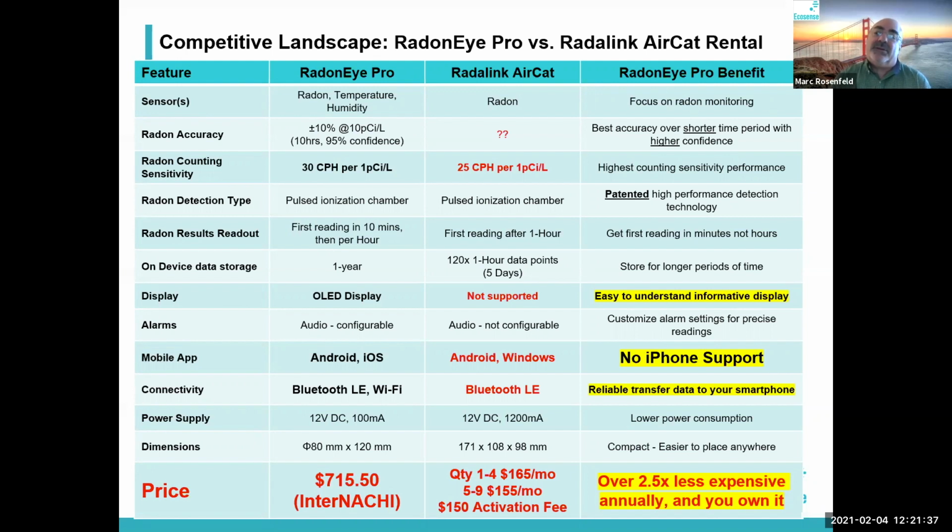There's no display, which a lot of our inspectors like, the OLED display, so you can actually see the reading. So it's easy to understand and an informative display, but it's a very good quality machine. But here's some of the negatives. Doesn't support iPhone. Now, I don't know about you, Ben. I have an Android, but I would say at least half, probably more of our inspectors are using iPhone, iOS. Right? Yeah, I agree. No support for iPhone. It's no Wi-Fi, it's Bluetooth, but really the iPhone support is something.